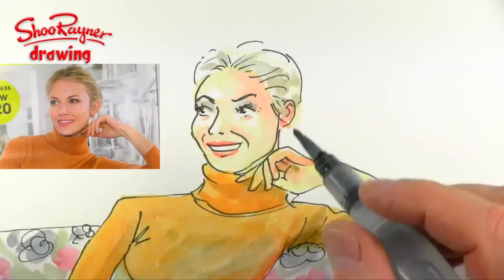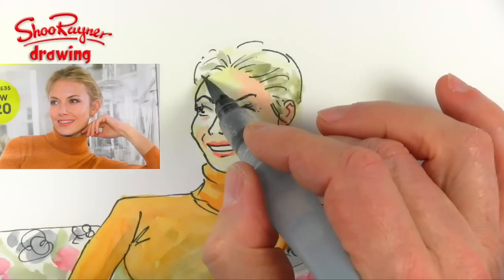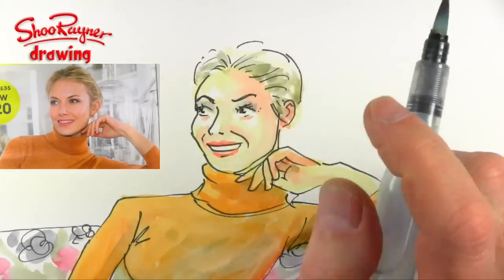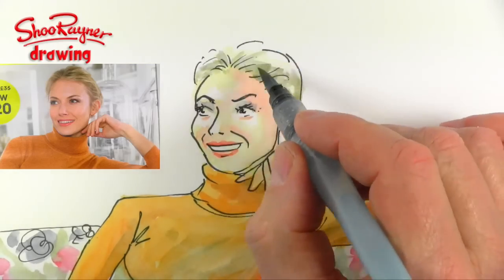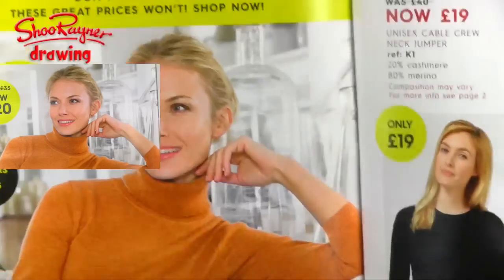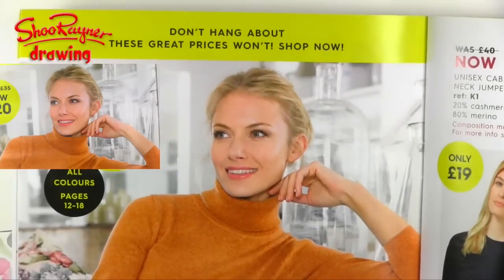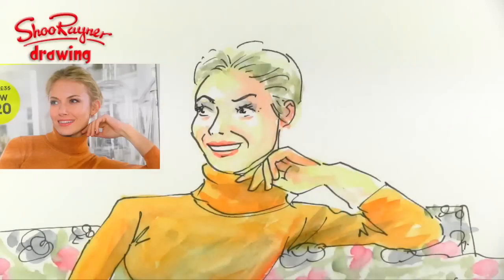And that's how it works. But don't worry about working from photographs. But don't copy them. Use them as reference, which is what I'm doing here. It doesn't actually look like her, does it? But it's got something of her, and it's just kind of sketching it in and getting the feel of the way the body sits and angles and things like that.